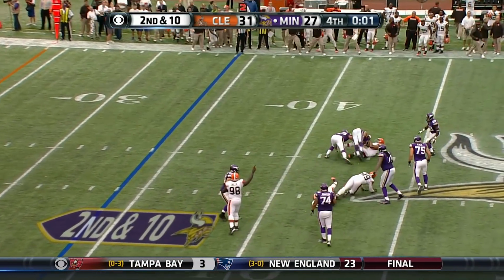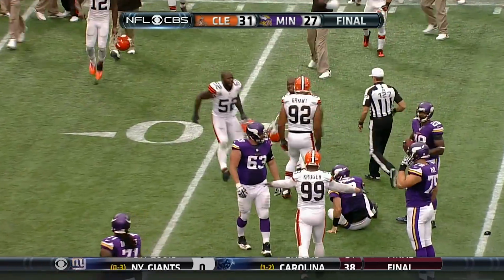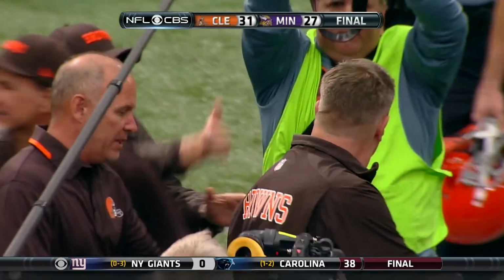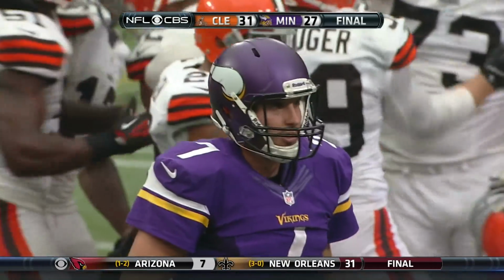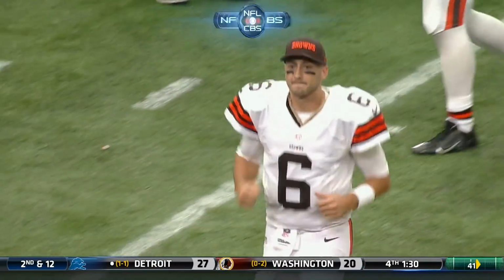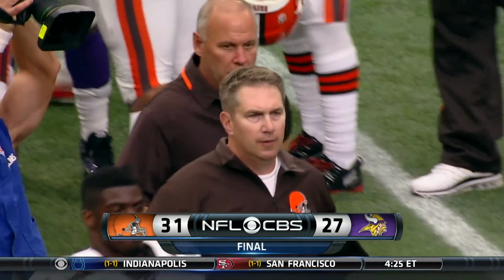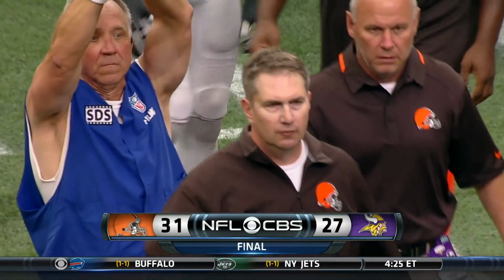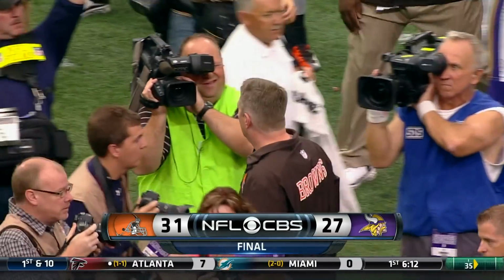Ponder hit and brought down, and Cleveland wins. With the sack, Desmond Bishop, 7th consecutive game with the sack. The 6th by Chadzinski's defense, and Brian Hoyer comes up with a win, his first career and the first career head coaching win of Toledo-born.